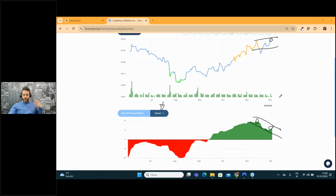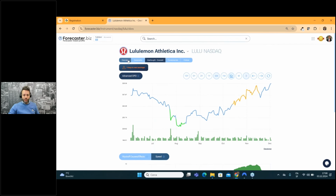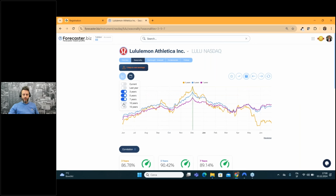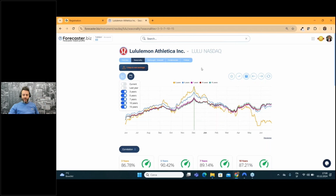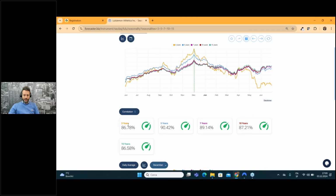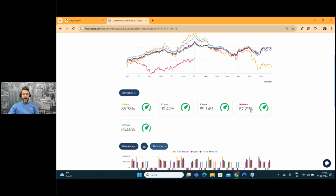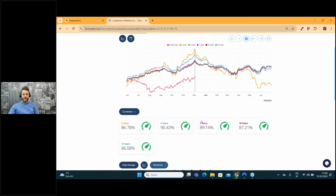So we have to investigate a little bit more, and we can go directly to the seasonality. And look what we can find. We have a very interesting situation, because if we plot all the seasonality from 3 years to 15 years, we can find something very interesting. Seasonally speaking, we are at the top of this movement, the movement we had since October. And what is very interesting is that the actual price of the stock, which is this one, is very highly correlated with all this seasonality.